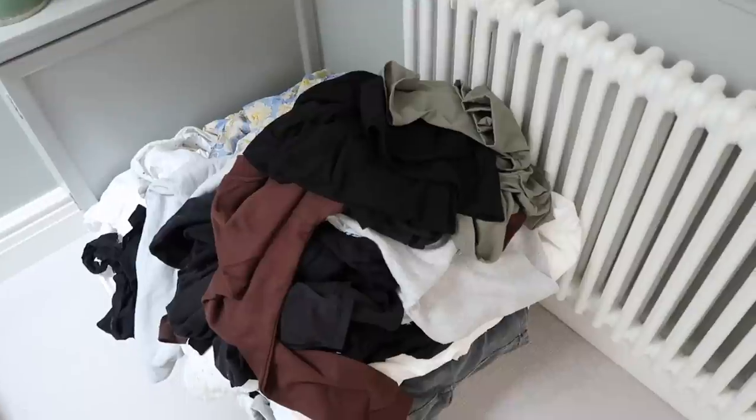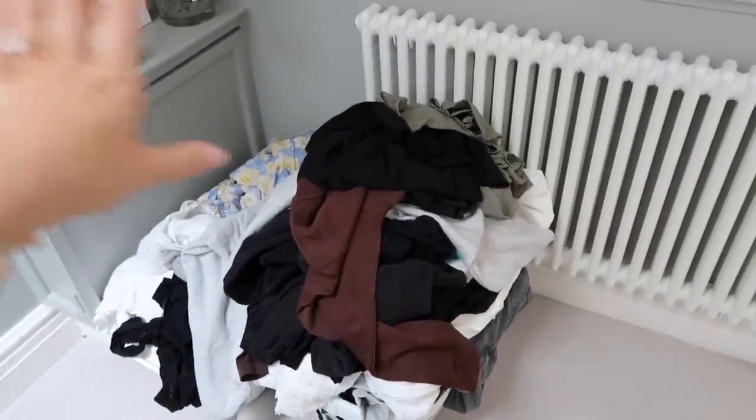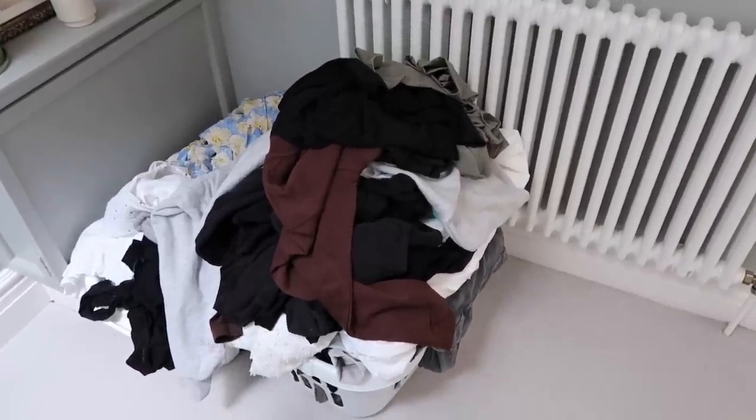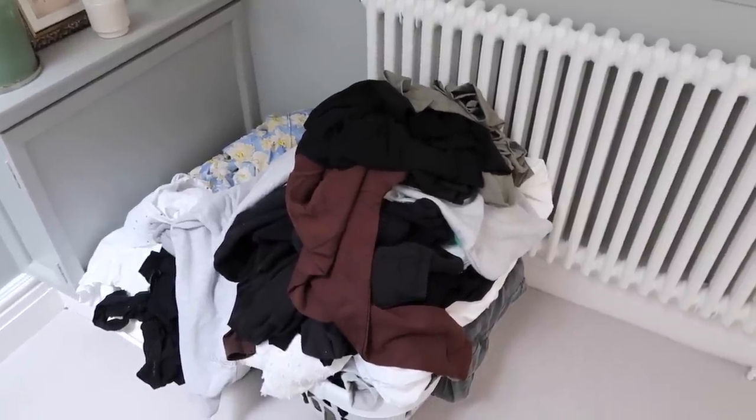But yeah, let's go. These are the two big piles of washing that I need to put away. It's all clean, although it's not particularly folded, but I just need to put it away. Does anyone else just have a constant pile of washing just sat around that they need to put away? Because I do all the time.